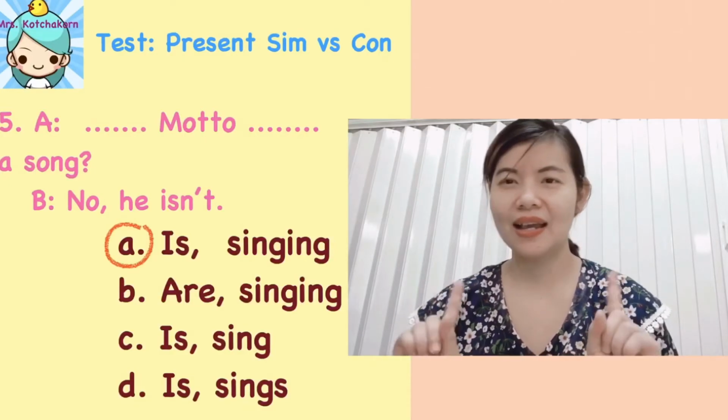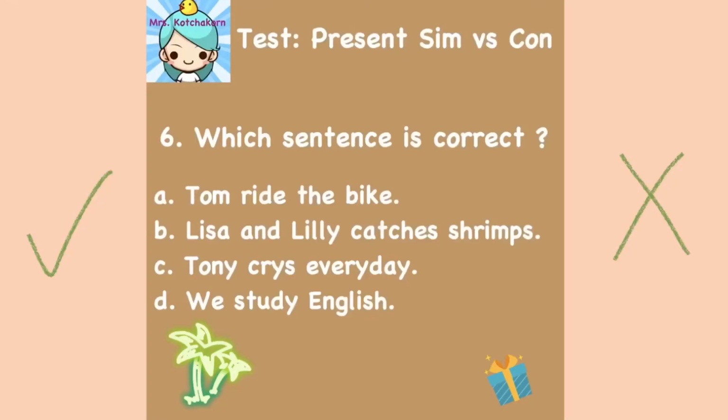Number six: Which sentence is correct? A. Tom ride the bike. B. Lisa and Lily catch shrimps. C. Tony cries every day. D. We study English.